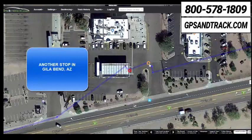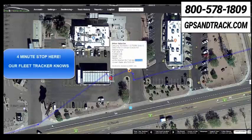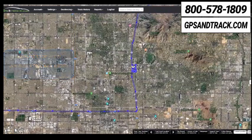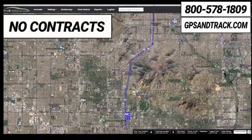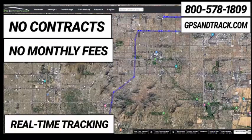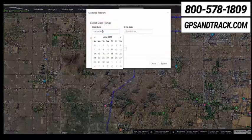So here's another stop in Gila Bend. And this time we did get gas, and you can see this, and it was a 4-minute stop. So again, nothing wrong with that. 4 minutes at a gas station on point, like a pit driver, like a pit stop, just in and out, being efficient, not screwing around. This is obviously a terrific employee. This is somebody that's doing their job because they were supposed to transport something from Baja to Arizona.